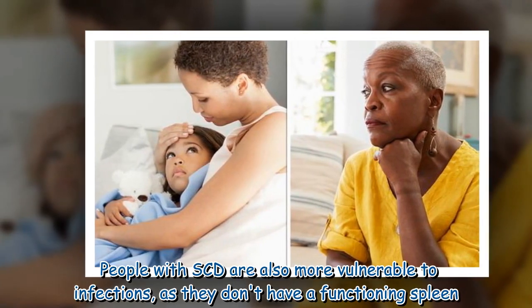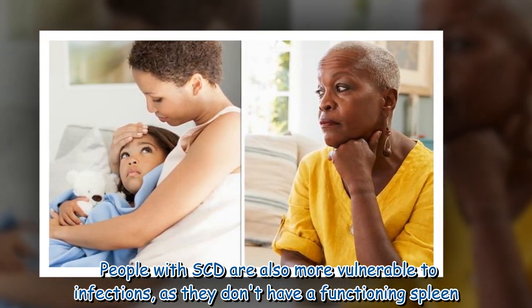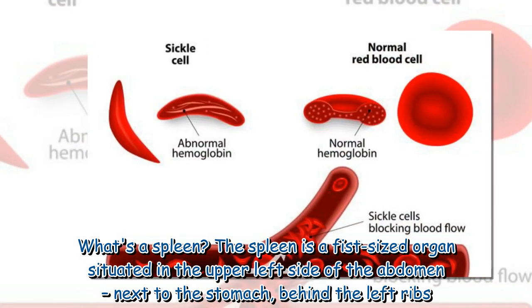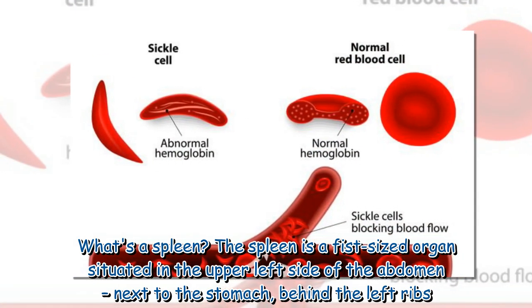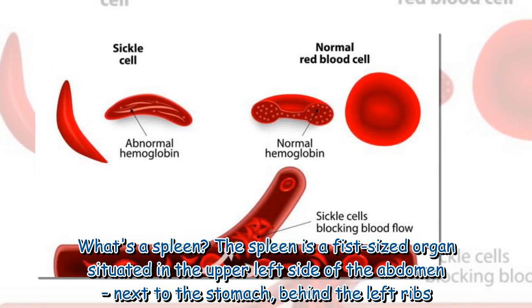People with SCD are also more vulnerable to infections, as they don't have a functioning spleen. What's a spleen? The spleen is a fist-sized organ situated in the upper left side of the abdomen, next to the stomach, behind the left ribs.